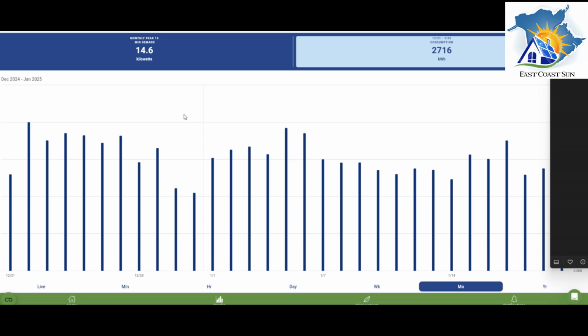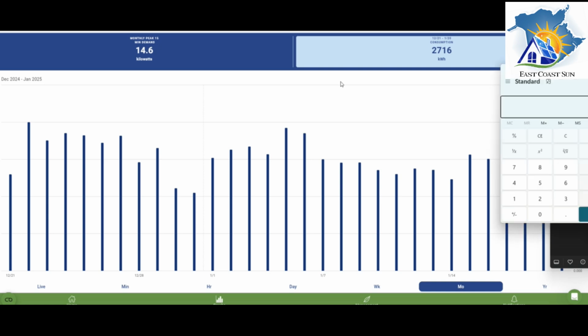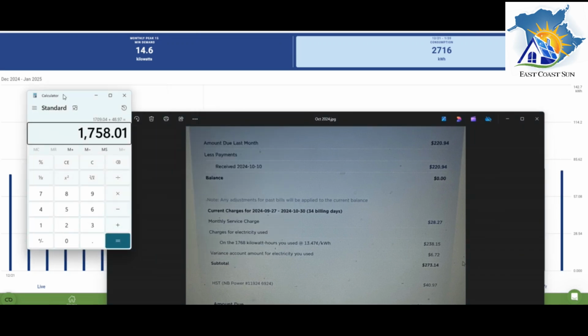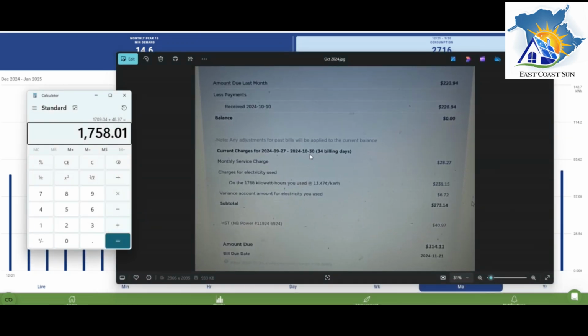Let's pull out the calculator real quick, and I'll put that on the screen here for you. So we're going to do 1570 for those first 30 days, and then add 69.65, add 69.39, add 48.97. So we should have 1,758.01 kilowatt hours used in that 34-day billing period that we see on here. So it looks like there's 10 kilowatt hours missing, which is a little over $1.